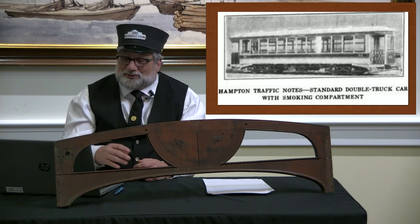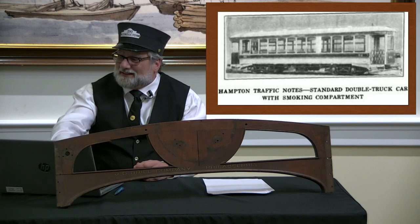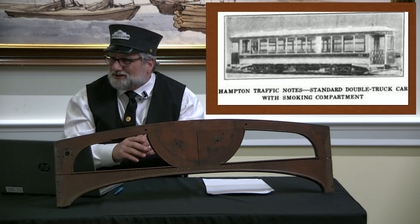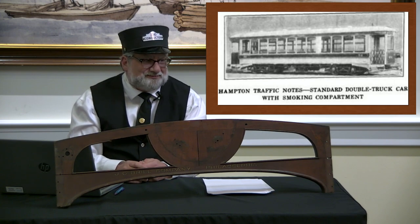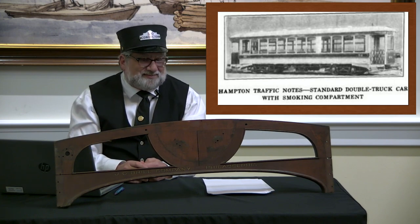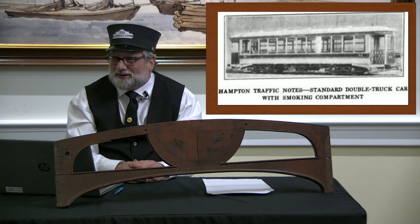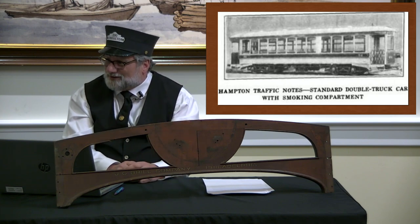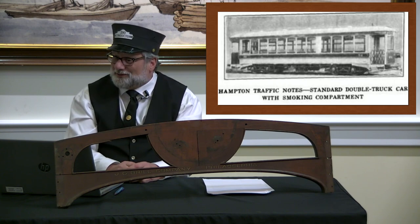Another cool thing about this car is you see where the conductor would stand way at the end? That's not closed in. He worked out there in rain, sleet, snow, cold, whatever. And if you notice, there's no seat there. They had a stand. They weren't allowed to have a seat until later on when the streetcar company said, okay, we'll install seats for everybody, which was, I guess, an exciting thing to do.